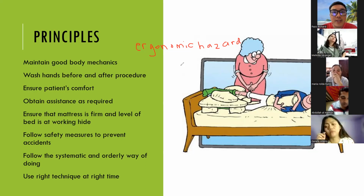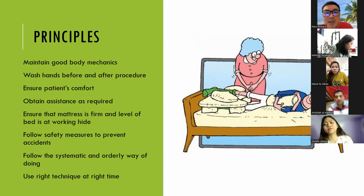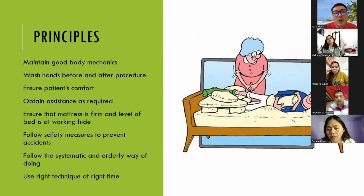So make sure you always, as I've always been telling you, make sure that your safety and your security is your top priority. If you think that the patient is bigger than you and it will be difficult for you to assist the patients in moving or in positioning, ask for help. Wag bida, hindi kasi Jollibee. Otherwise, what's gonna happen is ergonomic hazard. This is the disease or conditions that you will get from not properly positioning yourself in such a way that you become injured while working.